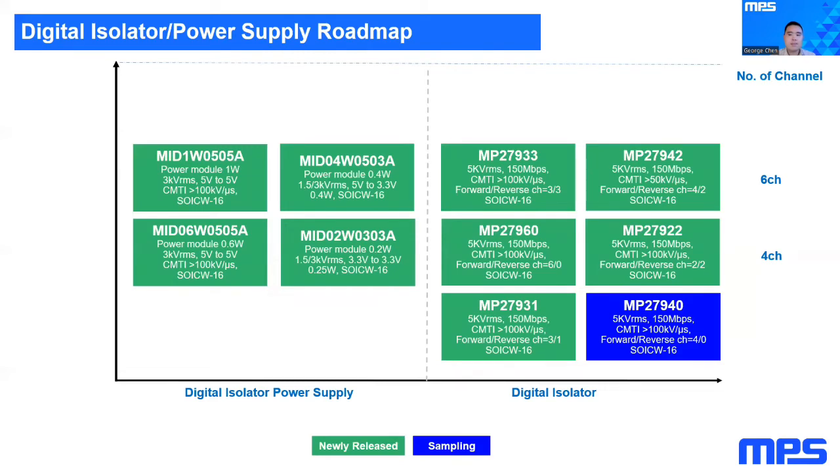This slide showcases the MPS digital isolator roadmap, as well as isolated power modules that can be used to power the digital isolators. On the left-hand side, we have low input voltage power modules with integrated transformers. And on the right-hand side, we have our digital isolator family, the MP279XX family. The way that the digital isolators are named is that the last two digits denote the number of forward and reverse channels. The MP27931, for example, is three forward channels and one reverse channel. On the other hand, the MP27942 is a six-channel digital isolator with four forward channels and two reverse channels.